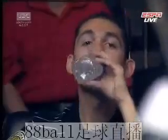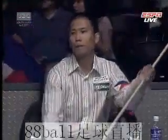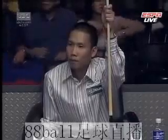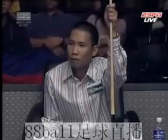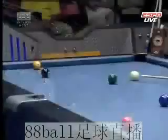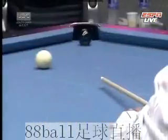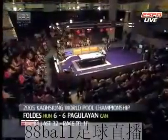Nine deposited. 6-6 here on the main table. Pagulayan versus Foldez, heating up to be a barn burner. 6-6 here in Kaohsiung. So Alex Pagulayan showing some fighting qualities that he has become renowned for in international circles of 9-ball pool. Pulls one out there in what looked like was going to go to a 7-5 Foldez lead. That great shot on the 6 forged the opening for Pagulayan to snatch the victory in that one and get back to 6-6.